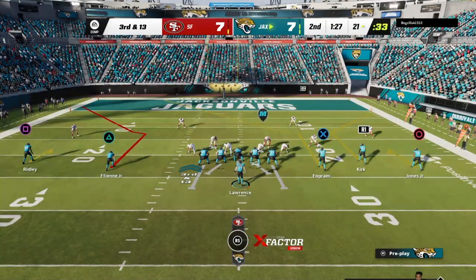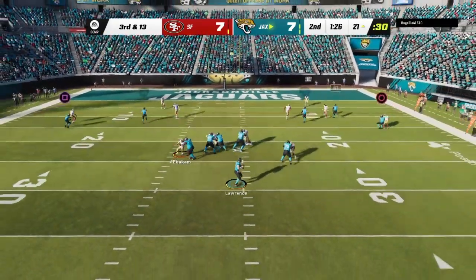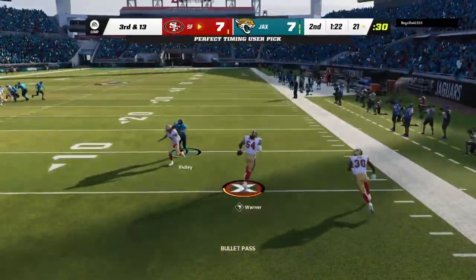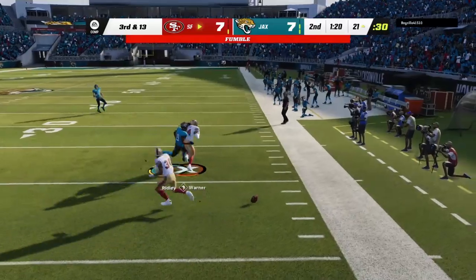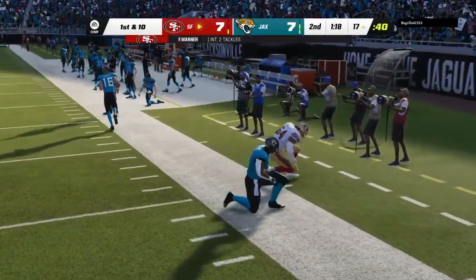Play of the drive coming up, and certainly not an easy one on third and long. From the shotgun, Lawrence. He rifles one that's intercepted. Oh, they try a lateral on the return, and now the ball's loose. And I think they are going to get this one back.